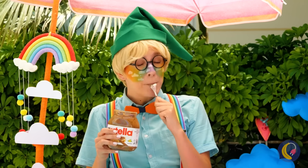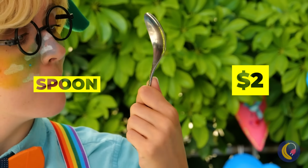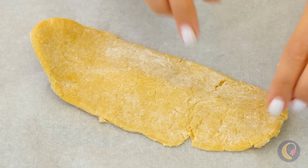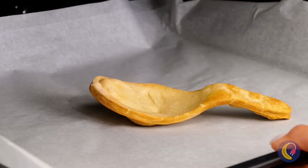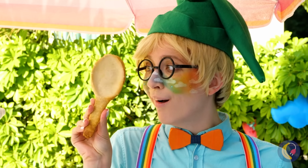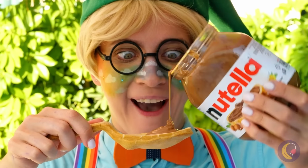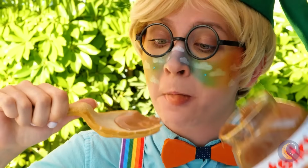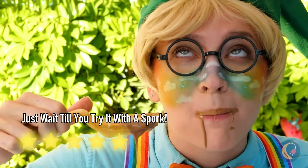Oh, Nutella. Great on toast, or just by itself. And the food lover's best friend, the spoon. Wait, don't eat the spoon! What are we gonna use to eat soup with? Oh, we're just making spoon-shaped baked goods. Wow. Guess it's okay to eat. We can always make some more. Oh.